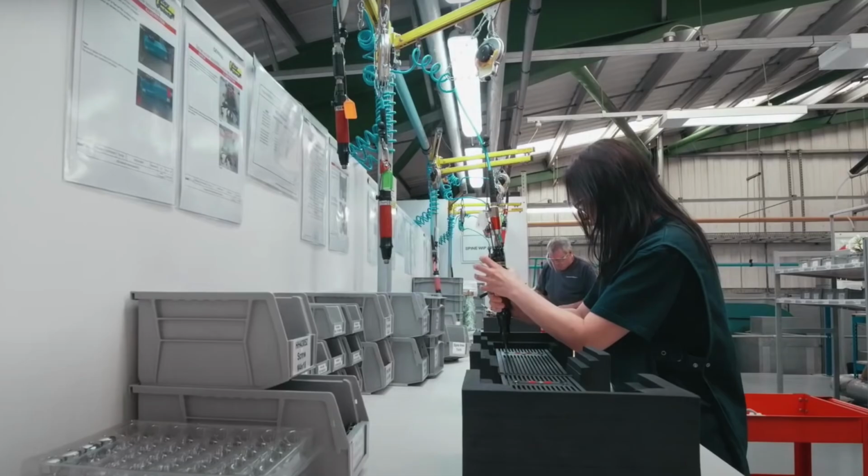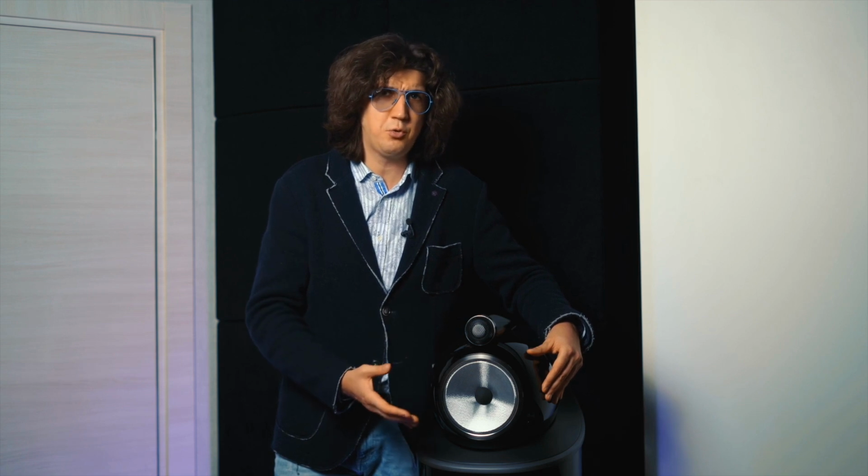A few words about the crossover. Even in the 805, the shelves are attached to the rear aluminum radiator. 803 D4 has Mundorf MKP Evo capacitors. 802 D4 has a more complex crossover, which is duplicated by MKP Evo, and 801 D4 already has MKP Supreme Silver Gold on board.